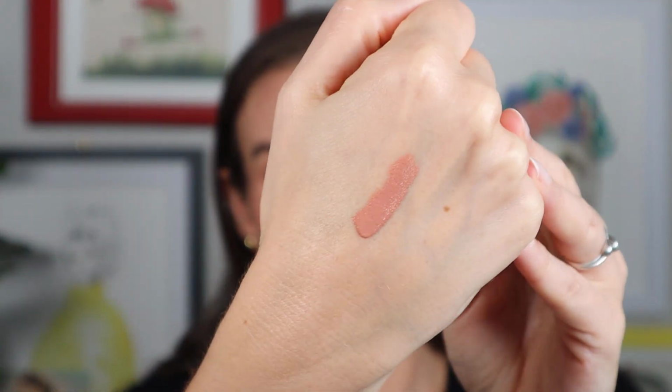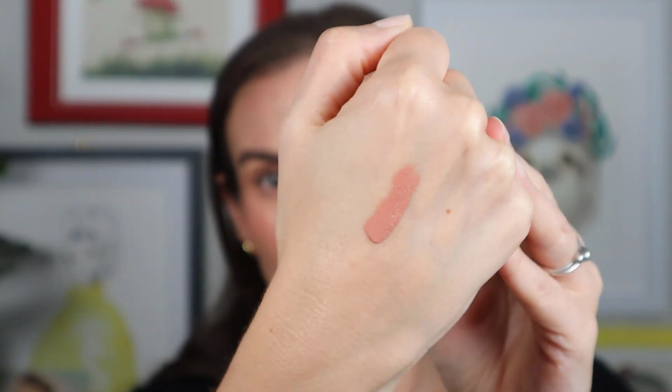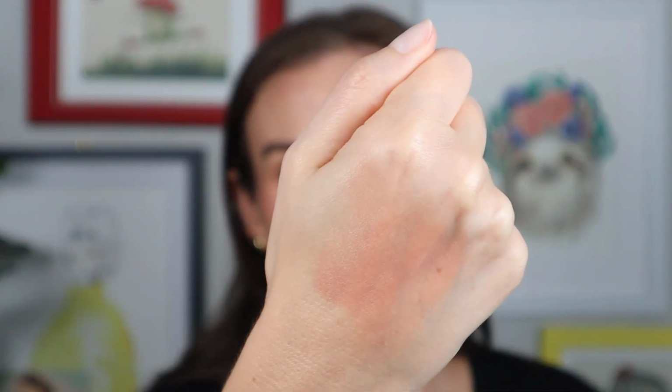I'm gonna swatch it on my hand. So it's got kind of a pinkish tone to it, but it's a little bit muted. It's not anything too crazy. When you blend it out, first off, look at how easily it blends out.